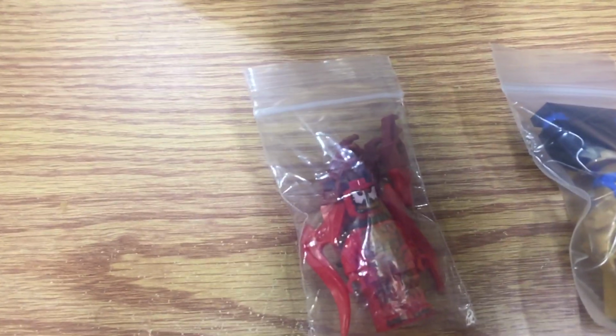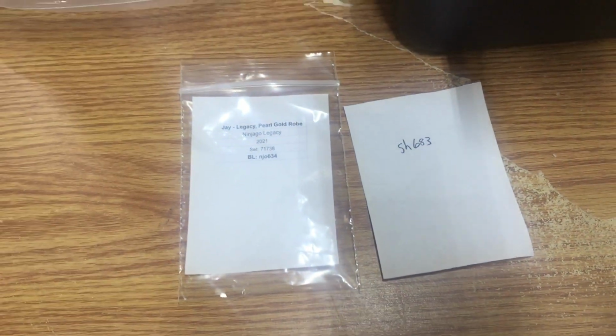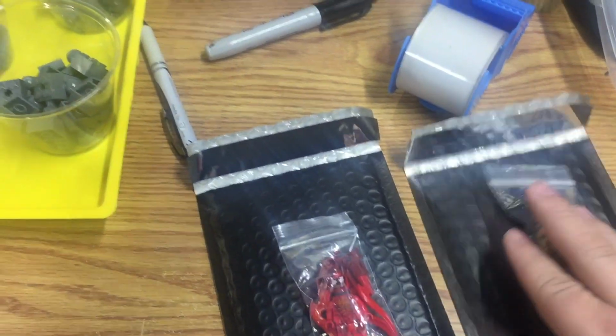I got him built, I got the appendages, and then I got them into their baggies that they're gonna send them in, and then I got my cards over here so I can rebuild or relist them. Now I just need to, well, let's get a couple envelopes because I haven't done that yet. Let's see, we got 2 here, and then we go.